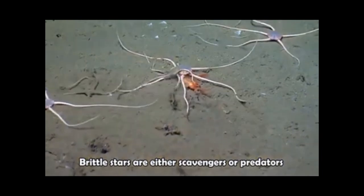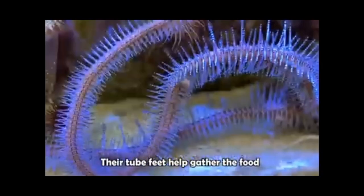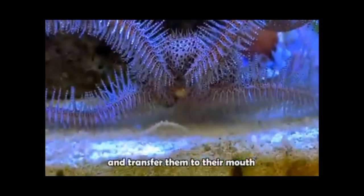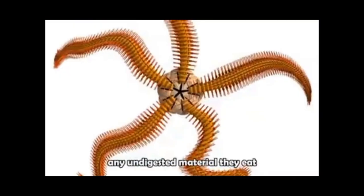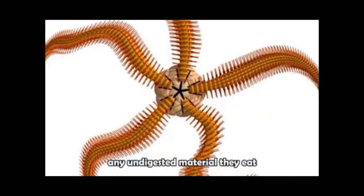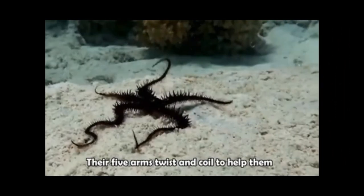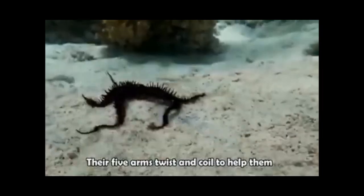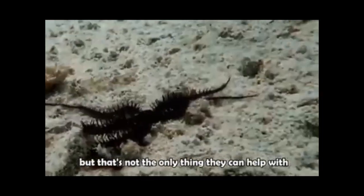Brittle stars are either scavengers or predators. Their tube feet help gather the food and transfer it to their mouth. Because they don't have any intestine or anus, any undigested material they eat is expelled from the mouth. Their five arms twist and coil to help them move at the bottom of the sea. But that's not the only thing they can help with.